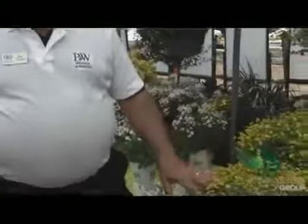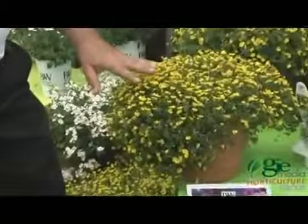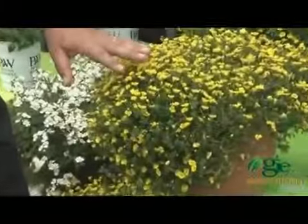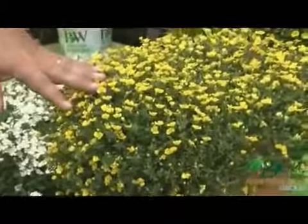Ten years ago, we introduced a product called Macrodonia Gold Flake. Great plant. The only problem is it bloomed week 15. And the biggest problem with that is by the time it bloomed, customers were out of our garden centers. Ten years later, we're now introducing a plant called Gold Dust, which is by the same breeder, and just a phenomenal plant in the fact that it blooms in week 6. It just flowers its head off and is so far superior to what we originally introduced.